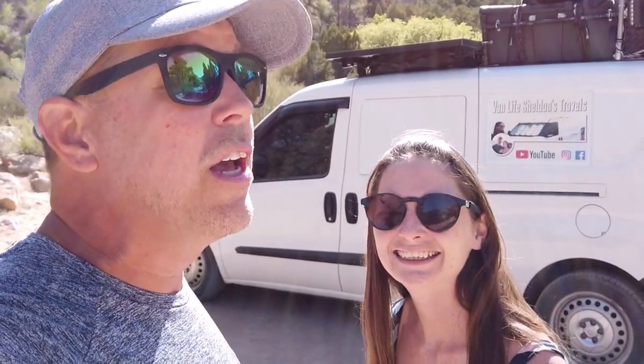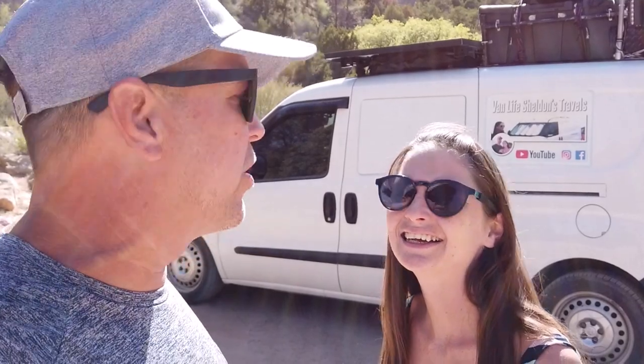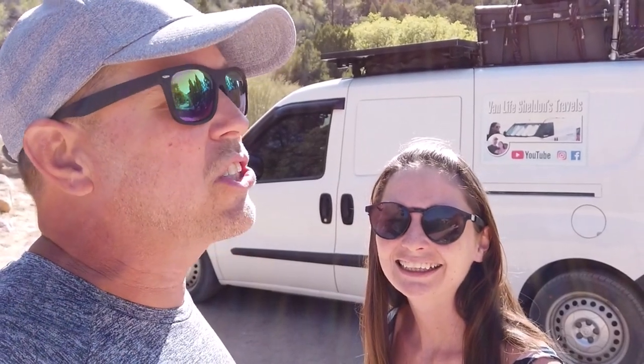Before we head on over to Bryce Canyon, instead of camping at the petroglyphs, we found a cool little camping spot on iOverlander, about halfway there, right on the river. It's Cold Creek, I think, is the name of it. It's just a little BLM, 14-day free stay, no amenities, but it is right here on the creek, guys.